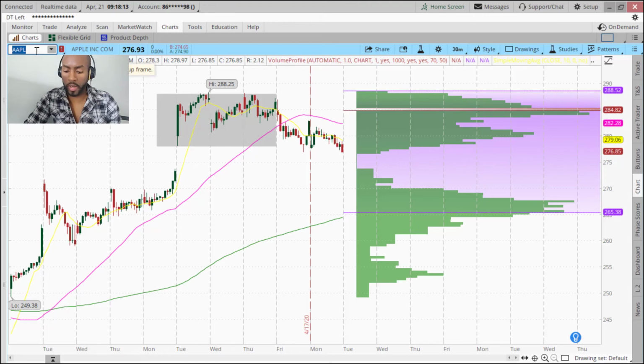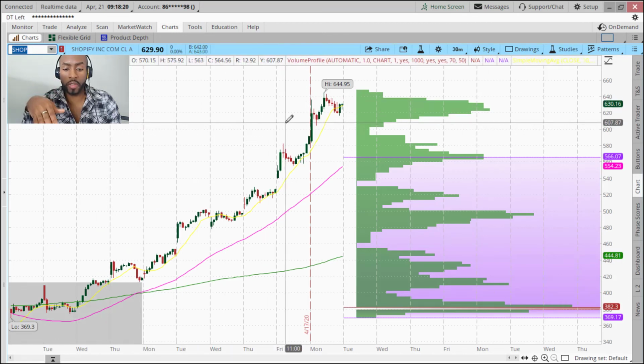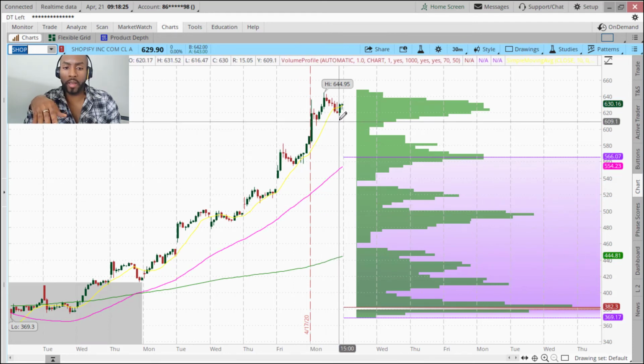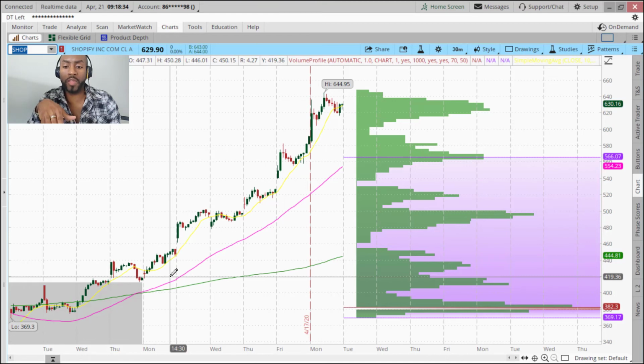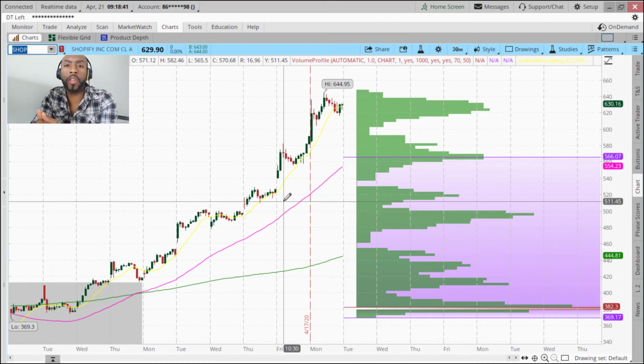And we're going to just look at one more. Look at Shopify. Again, on everyone's lips because of this monster run-up that we've had. And I would not be, again, holding Shopify short overnight because of the crazy aggression on the bid that we're seeing in demand in Shopify. The thing about it is, we often confuse what we want to happen or what we think should happen with what is actually happening.